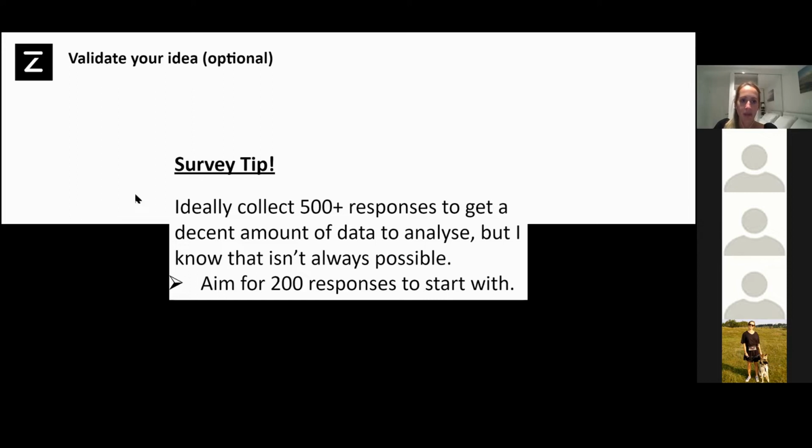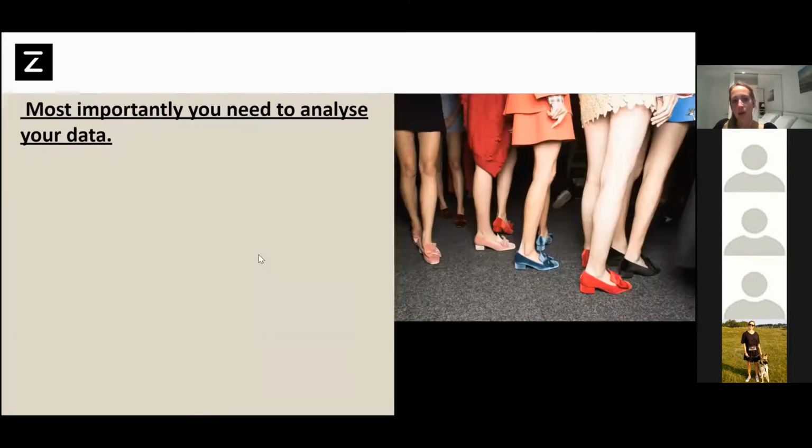We'll skip over this. And again, the more answers you get, the better. And it's all then about analyzing your data. So once you get the answers, especially if you use Google Forms, it actually summarizes it for you. So then it's quite easy for you to roll it up into a summary, and that's your data, that's your analysis.